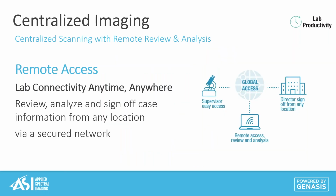Also, you'll have a centralized imaging system. So when you have a scanning system, all of those images are going to be stored on a centralized server. And then from there, anybody can have access to those cases, well, anybody within your network. So this offers a secured portal for the directors or pathologists that need to log in to sign out cases or review cases from offsite. They can have the ability to do that and sign off cases from any location via secured network.